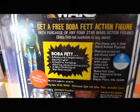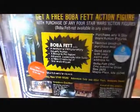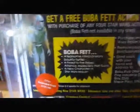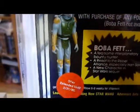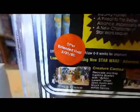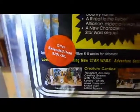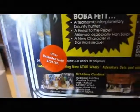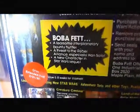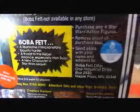Okay, this is the original Boba Fett offer, so we've just had it repeated with the 2010 collection, and that's a mock-up of the Boba Fett figure made out of the Death Squad Commander. The offer has been extended until the 3rd, which would be March the 31st, 1980, so I'd have just turned 10 then. And it says here, a fearsome interplanetary bounty hunter, a threat to the Rebel Alliance, especially Han Solo, a new character in the Star Wars sequel.